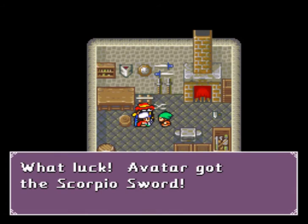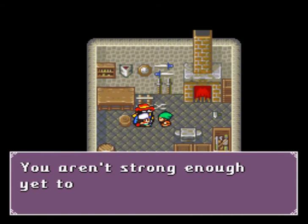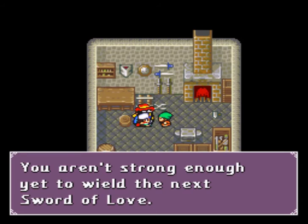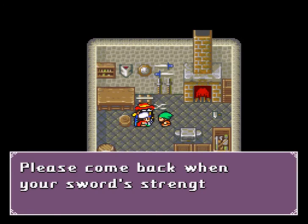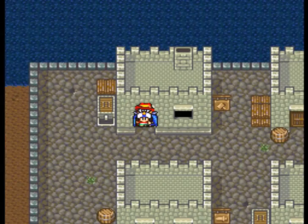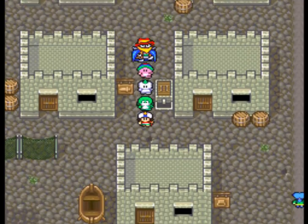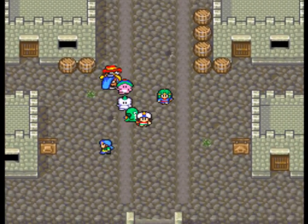What luck, Avatar got the Scorpio sword. You aren't strong enough yet to wield the next sword of love. Well, I mean, I haven't gotten it yet. Please come back when your sword strength has increased. And if your sword strength increases for more than 4 hours, consult a doctor. No, you're supposed to go right to the hospital for that one.